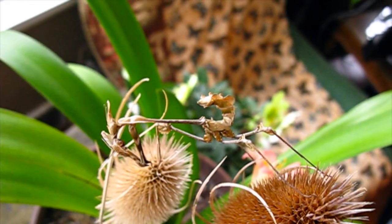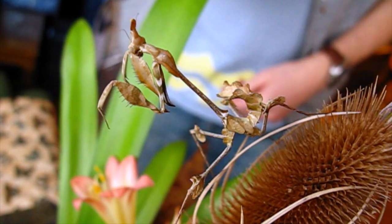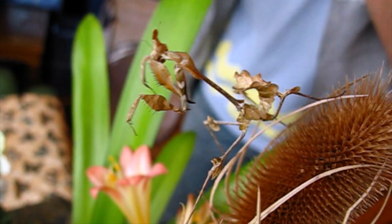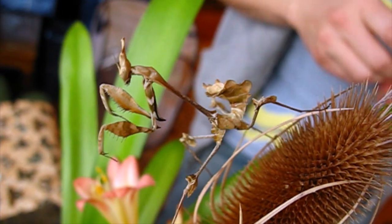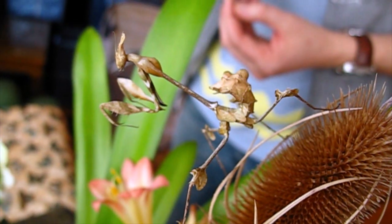That's great. That's fantastic. I mean, I thought the orchid mantises were awesome, and they are. But no, they're all awesome in their own way. They're all so unique. This thing is just so cool. It really is. Fantastic species of mantis. The wandering violin.